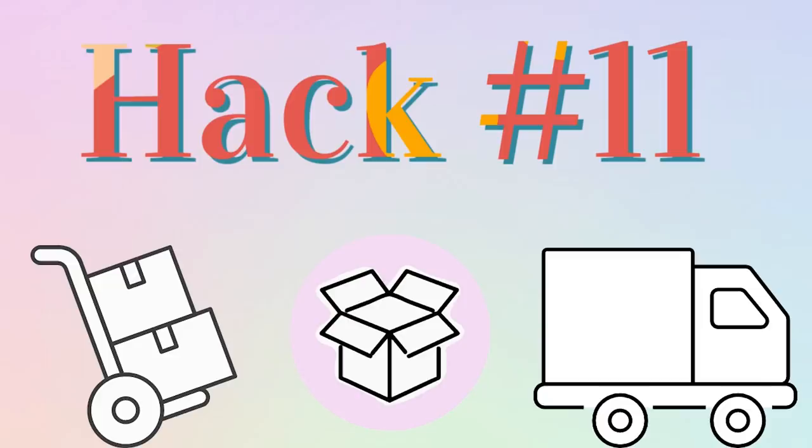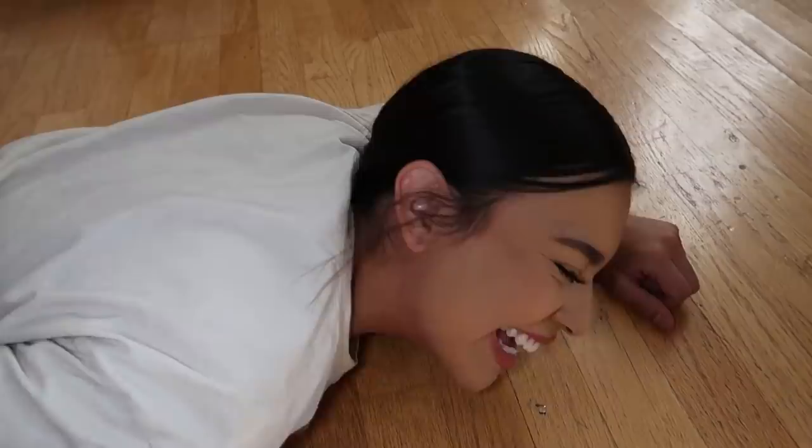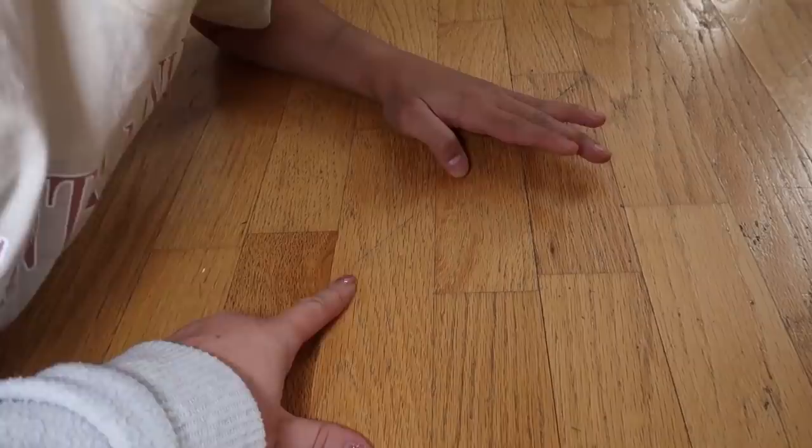For this next hack, you're going to have to come down, down, down, low, low, low. Okay. We're all the way down. Look, you see this scratch across the floor? We know how to prevent that. With these slide magical things. Always.